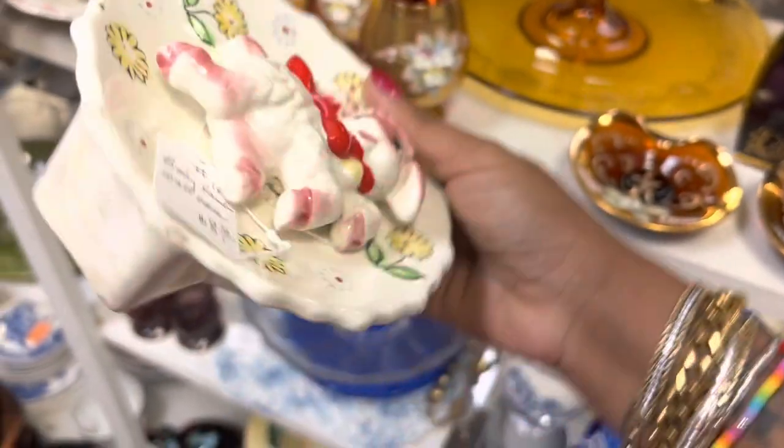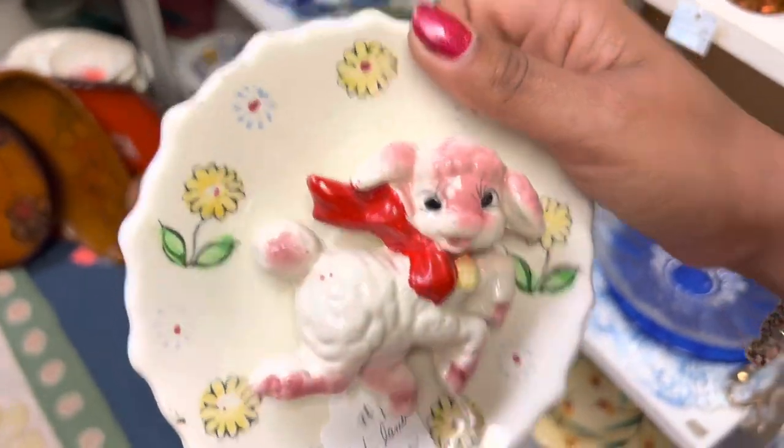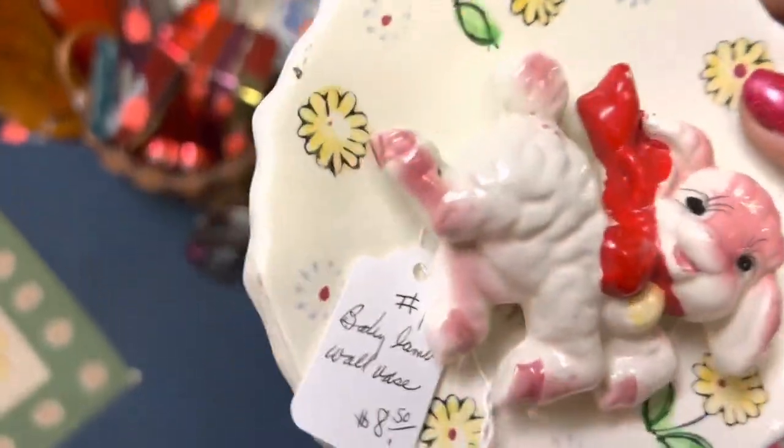And it's a wall pocket. That's awesome. I'm definitely gonna take this, obviously. I'm really excited about it. It's in pretty good condition. It's got a tiny bit of wear around the edges, but it doesn't bother me.